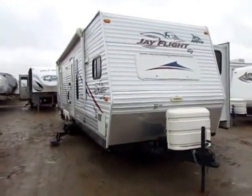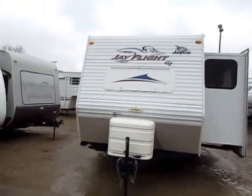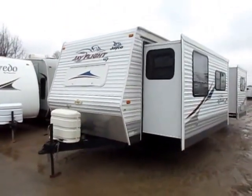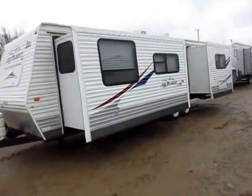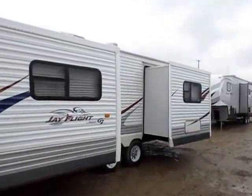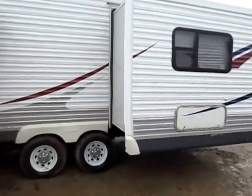Roughly 32-foot box, including the tongue and the bumper, probably between 34 and 35 feet would be my guess. This is the G2 series, which by today's standards is called the Elite series. It's the upgraded J Flight. Had a couple more widgets and whiz bangs on it to separate the more camper-like J Flight from the little more RV-like G2 series.